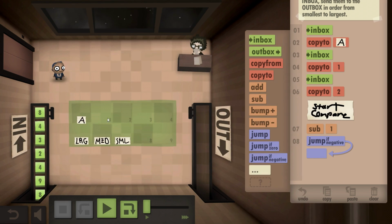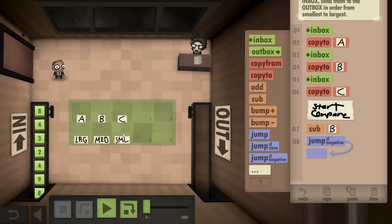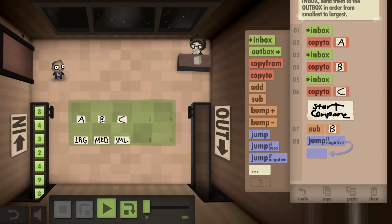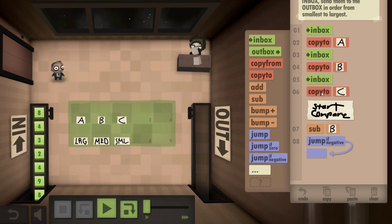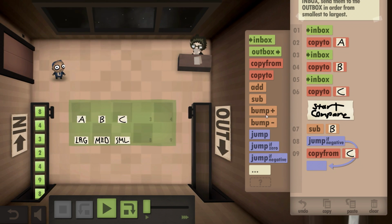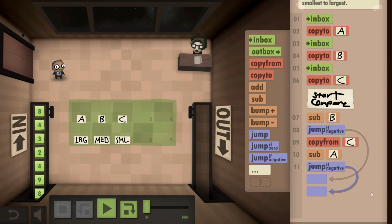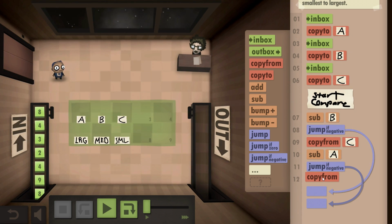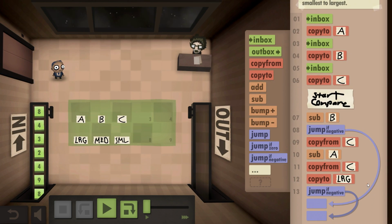Let's see, A, B, C. I don't like calling them 1, 2, 3 when I'm comparing numbers against each other, so let's make that a little easier for me. Alright, so if it's negative, then that means that B was larger than C. So right now we're running with the assumption that B... Okay, so we're going to copy from C in the not negative outcome. Oh, that's this one. You nestle it in here. Copy from C and then subtract A. Then once again, we have to deal with an if negative for that situation. But if it's still not negative... If it's not negative in either case, then we want to copy from C. And then copy to large. Hooray.